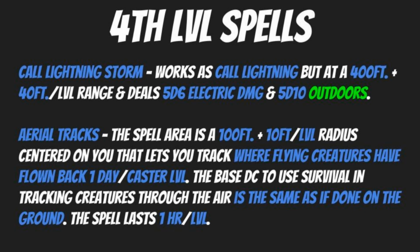And the base DC to use Survival in tracking creatures through the air is the same as if it's done on the ground. The spell lasts 1 hour per level, so this is a great utility spell. Cast this on yourself, on the ranger, whoever has the best Survival skill and tracking ability, and you're going to be able to track opponents that otherwise would just be lost to you in many different ways. So absolutely a great spell to have handy.